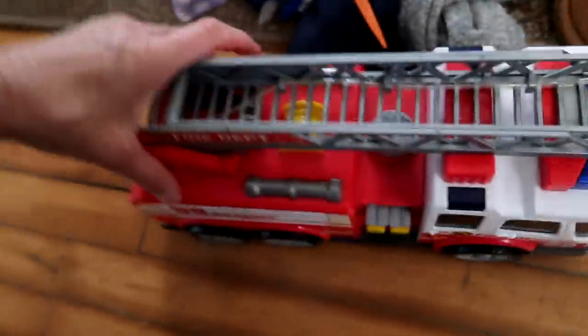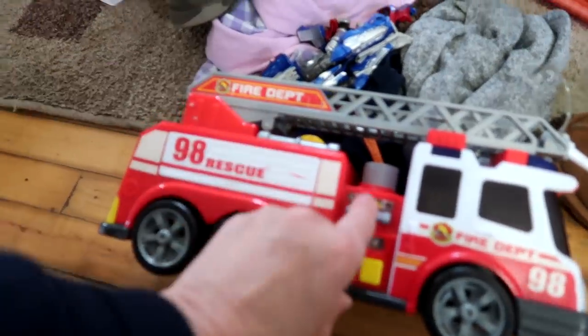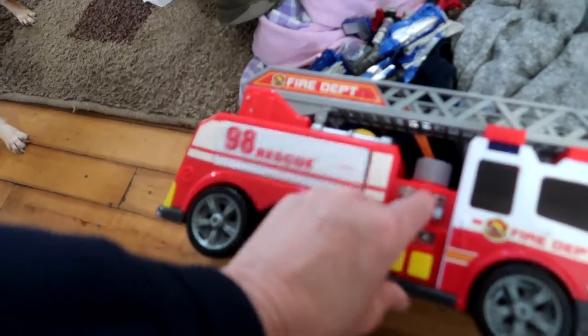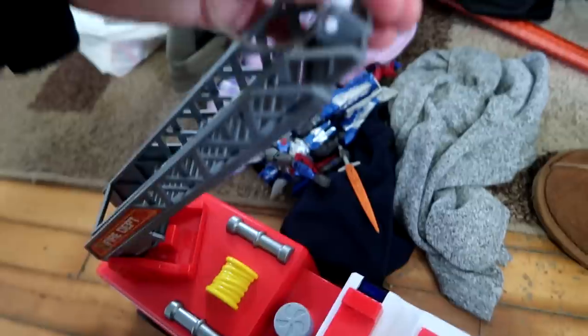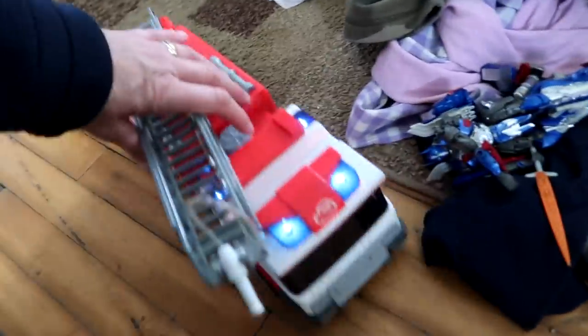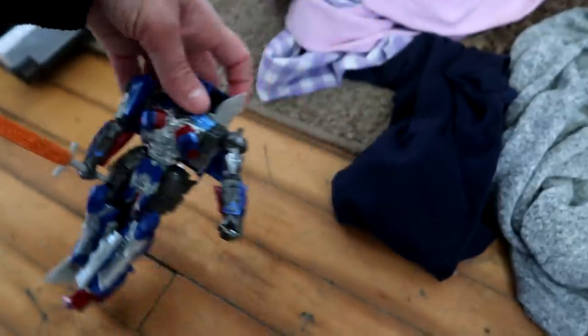We are home from yard sailing and we got some super fun things. My goal today was to find some toys for the grandkids, especially Jacob, because I don't have anything boyish for him. And so I found him this fire truck that has lights. Ooh, that's cool. And you fill this tank up and he can spray water. I think he'll love that. I also found him this transformer because, you know, boys, they love transformers.